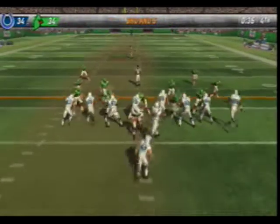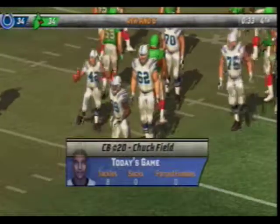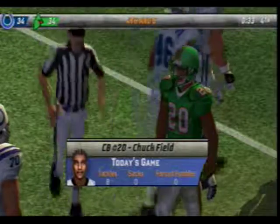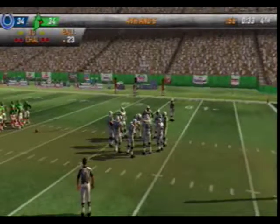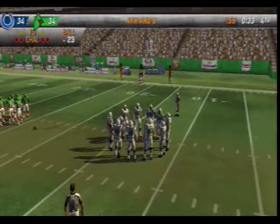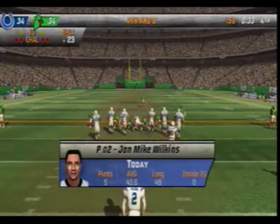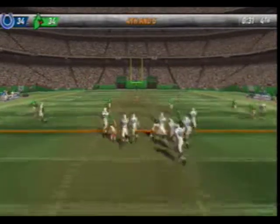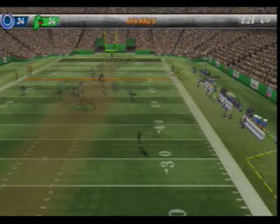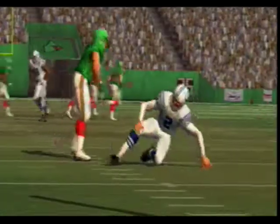Number 2. 20 is there on the stop at the 23. They can't get the first on the running play, and in a tie game, it looks like they'll punt. Number 88 looks like he's ready for the return. From the 36-yard line. 41-yard punt, return for a gain of 1 yard.